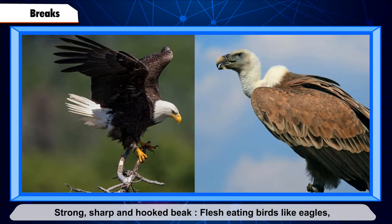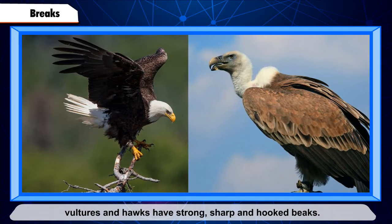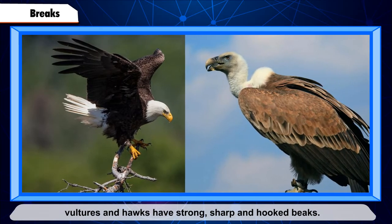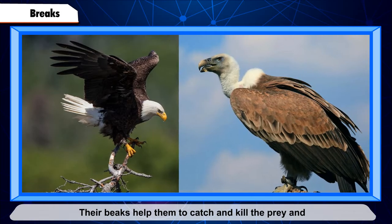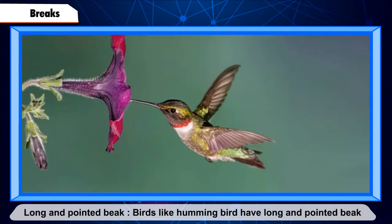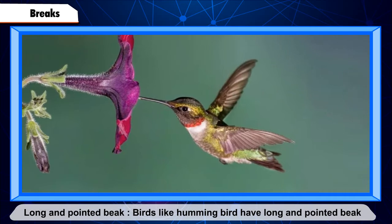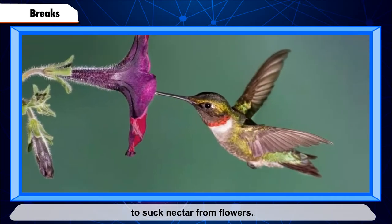Strong, sharp and hooked beak. Flesh-eating birds like eagles, vultures, and hawks have strong, sharp and hooked beaks. Their beaks help them to catch and kill the prey and tear its body into small pieces. Long and pointed beak. Birds like hummingbird have long and pointed beak to suck nectar from flowers.